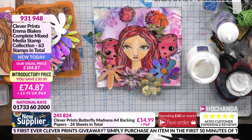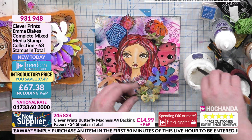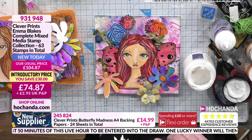Now, are you using gel medium for your glue? This is the indigo blue, slap it on. Oh, right, yes. Because once it's stuck, it's stuck. That's it, it's good stuff. That's fabulous. I'm just going to poke things in, and I'm going to use some of these.